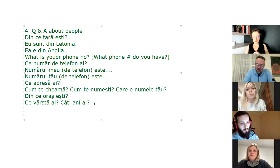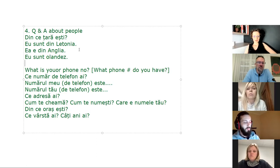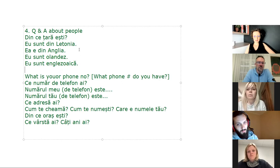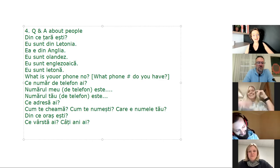How would you say I am Dutch? Eu sunt olandez. Katie, how would you say I am English? Eu sunt englezoaică. And Eva, do you know how to say I am Latvian? Eu sunt letonă. Letoniană? Da, cred că da. I'm not sure. Da, letonă. Okay.